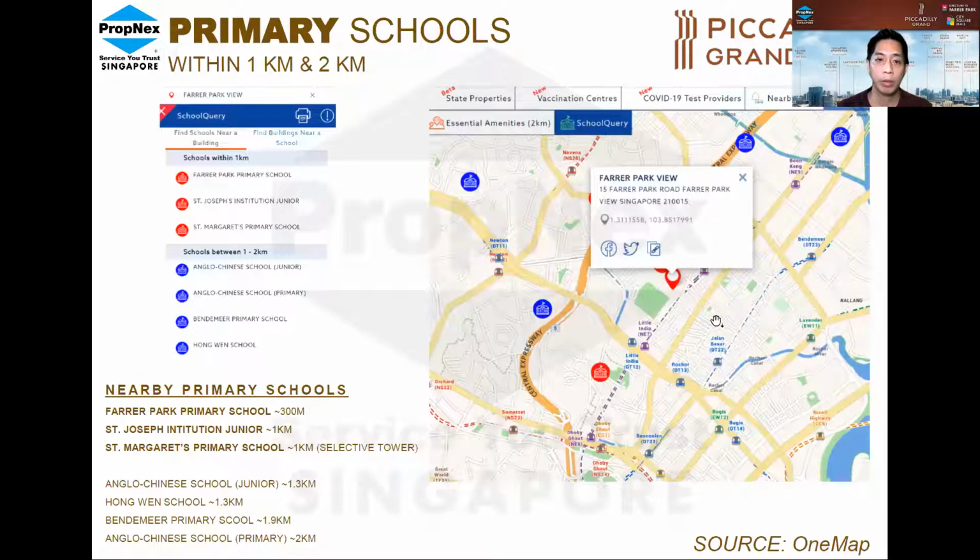Let me just go. Primary schools, for those who are looking at enrolling the children in schools within 1 km, we've got 3 pretty decent schools: Farrer Park Primary School, St. Joseph's Institution, and St. Margaret's Primary School. And for those who already have alumni and just want to stay close to the schools, we have both ACS between 1 to 2 km, Bendemeer Primary School, as well as Hong Wen School to choose from.